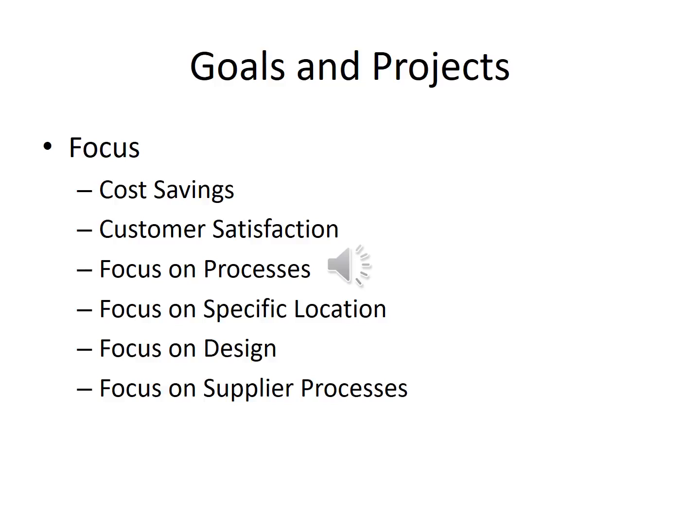Six Sigma, usually you just divide into a project, and it focuses on saving money, improving customer satisfaction, and it's a process with the idea that if you get a robust process, the product or service will naturally come out of it in good shape. And it focuses on very specific locations within a plant or even little cells within that plant or office, wherever. And design, right? Design's where you get the most bang for the buck. That's where, if you get a good design, you've got 90% of the battle fixed, right? And it's focused on supplier processes. We'll talk about that a little bit later. In other words, you don't let suppliers get by on this either. They've got to deliver you good product too.